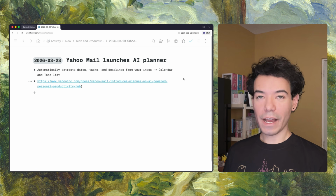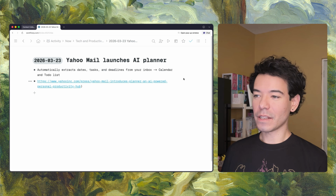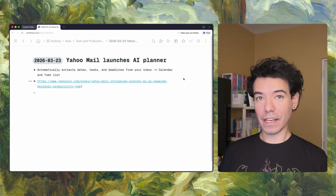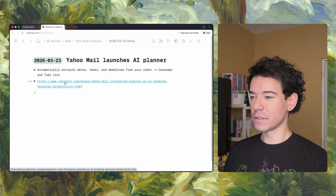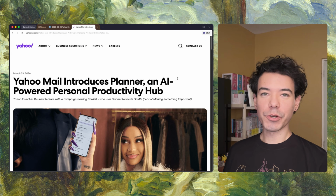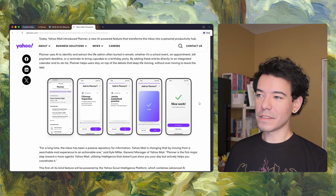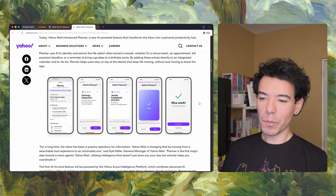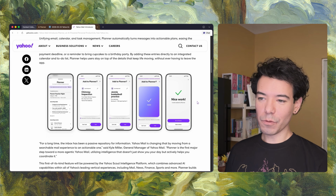Next up, Yahoo Mail actually launches an AI planner. The thing that makes this special is it automatically extracts dates, tasks, and deadlines from your inbox and then pushes those into your calendar and your to-do list. And they launched this campaign featuring Cardi B because why not? So we'll see what happens if they decide to move more into the AI productivity management space. This is definitely an interesting move from Yahoo.